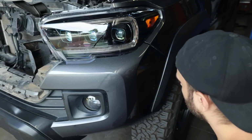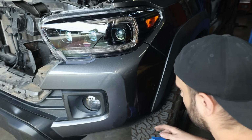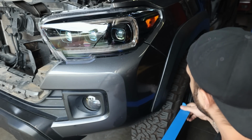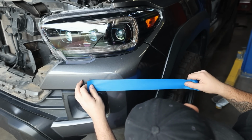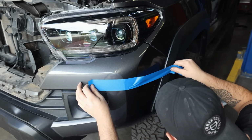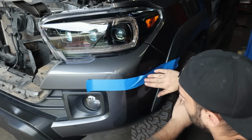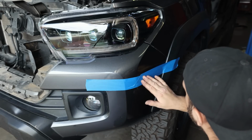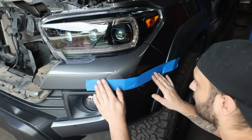So we need to put a piece of tape following these 3 body lines, because I guess we are taking the bumper off and cutting it off the car, I'm assuming. I'm not sure yet, but we want this tape to just follow the cut line. It doesn't really matter if it's all crinkled up top like this. What we're looking for is this bottom line to be somewhat straight for the cut line of where we're going to be cutting this.